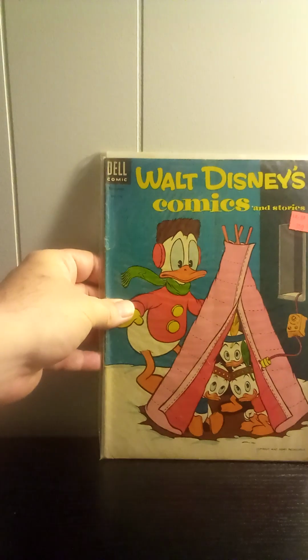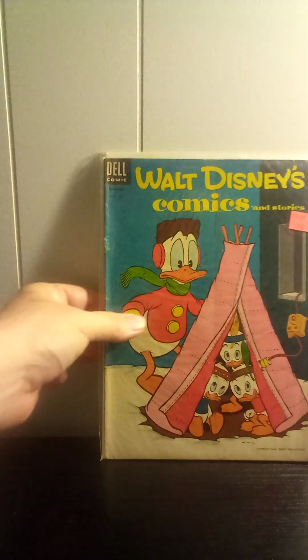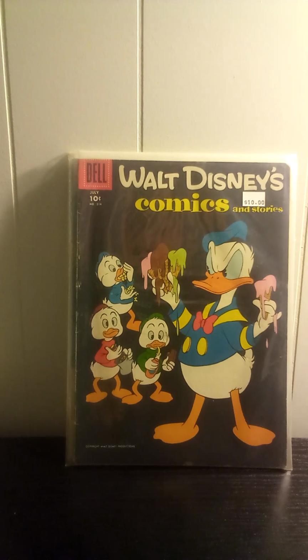Picked up these Walt Disney comics. This is Walt Disney Comics #170. Slide that over a little bit. #214. If any of you watched my last video, I picked up some old Walt Disney comics then from the 50s and 60s.